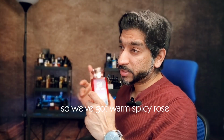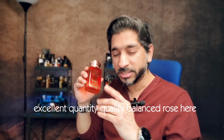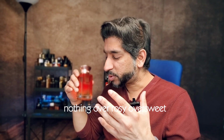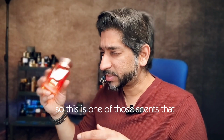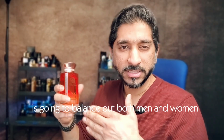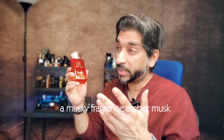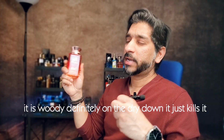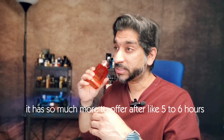So we've got warm, spicy, rose, excellent quality, balanced rose here. Nothing over rosy, over sweet. As I said, unisex scent. This is one of those scents that is going to balance out both men and women. Musky, definitely. It is a musky fragrance, amber musk. It is woody, definitely on the dry down. It just kills it. It has so much more to offer after like 5 to 6 hours.